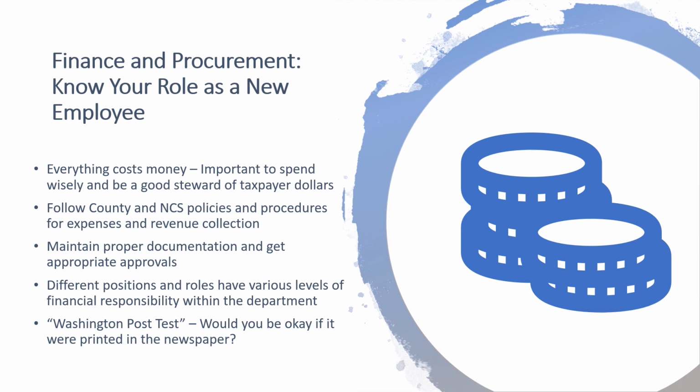Along the same lines as following rules, getting the proper approval for spending is important as well. Most purchases require prior approval, and we have both informal and electronic request processes in place. Please make sure you are aware of what approvals you may need before making a purchase.